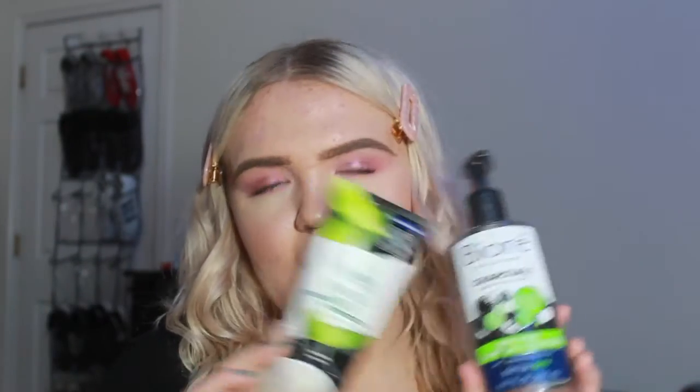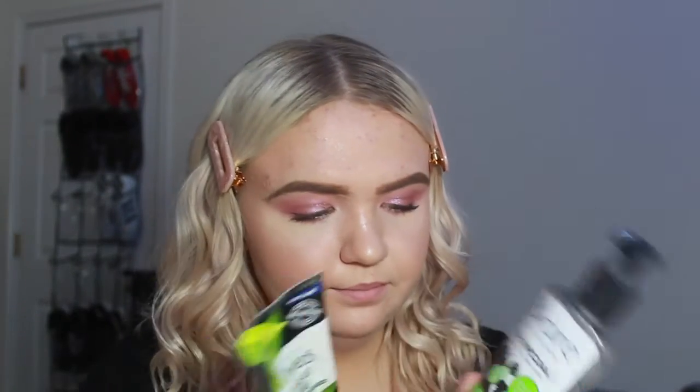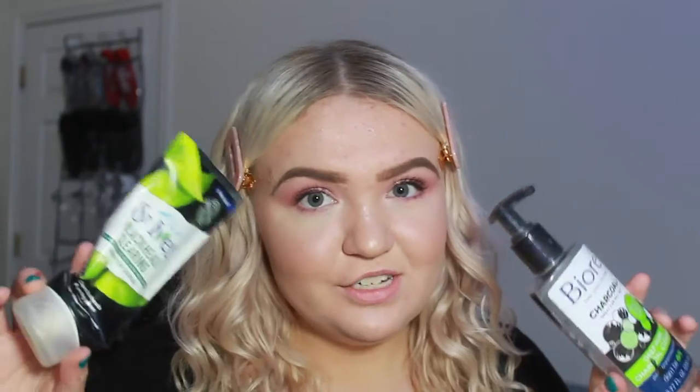2 more staple products in my skincare routine. The Biore Charcoal Deep Pore Charcoal Cleanser and the St. Ives Blackheads Clearing Green Tea Scrub. Love these two. I use this. I guess it just has this, oh, it has a little bit of salicylic acid in it. Both of these do. I'm getting very emotional right now. Skin makes me very emotional.